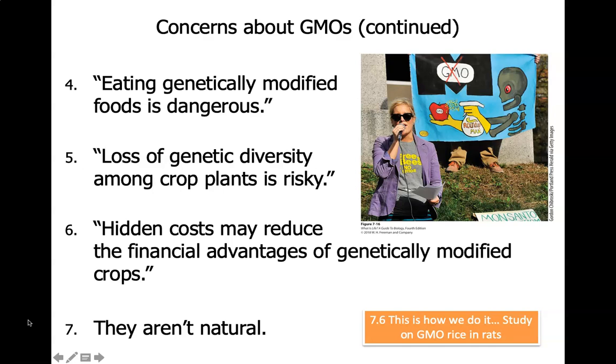Then we have hidden costs that might reduce financial advantages of the genetically modified crops. So we saw some positives here. If you can use crops that are resistant to herbicide, resistant to insecticide, you're not going to lose as much of your crop. And in the long run, that's probably going to be beneficial to the people whose lives depend on the income from those crops. But there are potentially hidden costs.